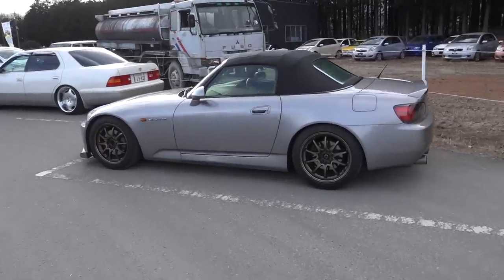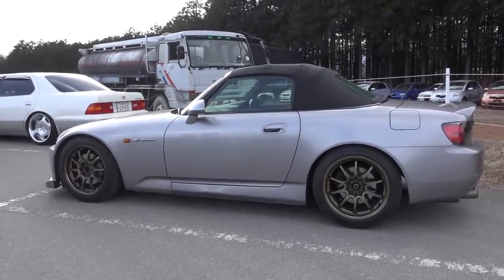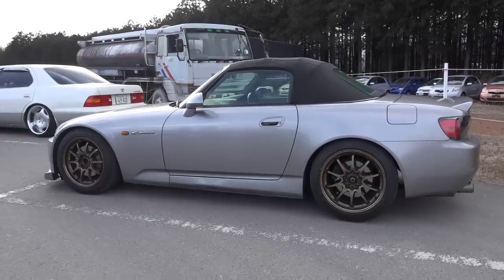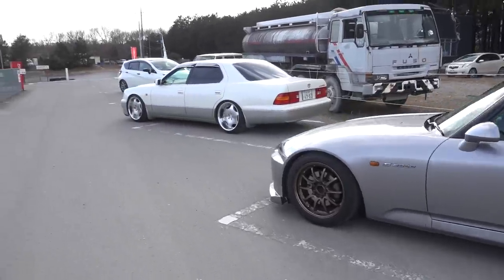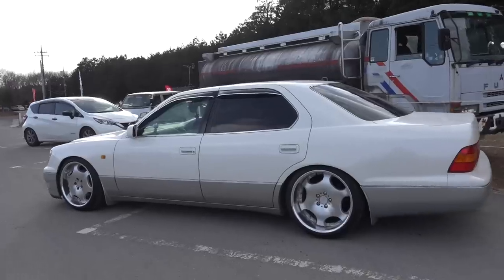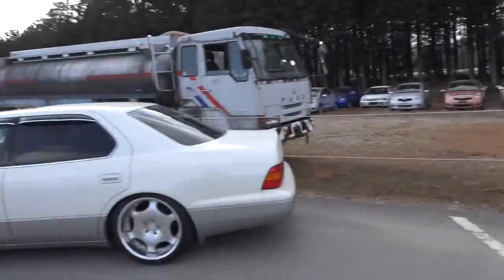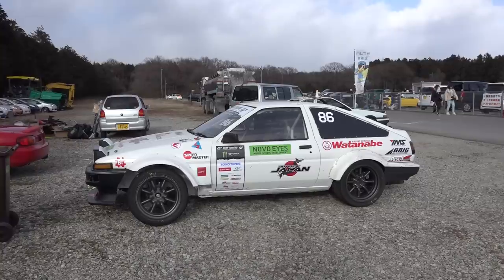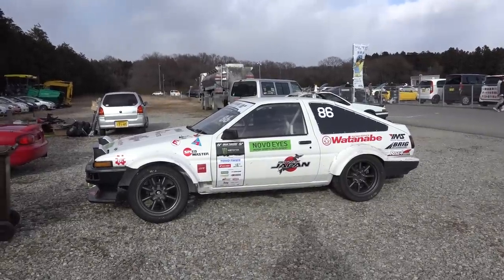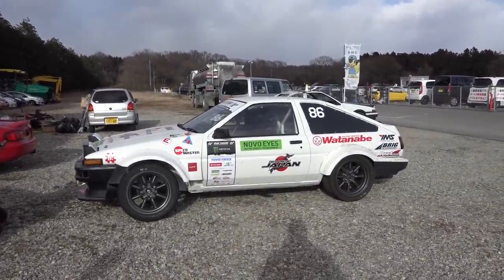Can we just take a moment to appreciate these spectator cars? S2000 on Ray's CE28 wheels, and this UC Celsior on AME Shallons. Both perfect combinations, I think. So not quite set up yet, but it still looks really responsive and obviously really quick because it's an A86 and it's nice and light.